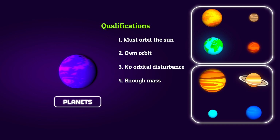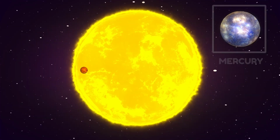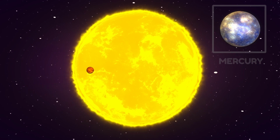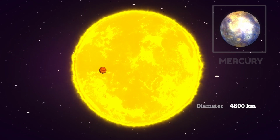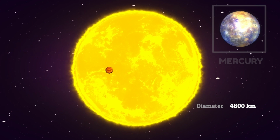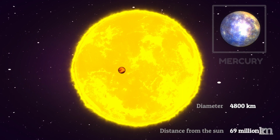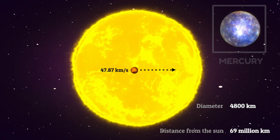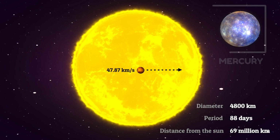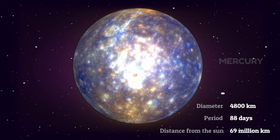Mercury is the first of the rocky planets. Mercury. This planet is the closest to the Sun and the smallest in the solar system, with a diameter of 4,800 kilometers. Mercury is the fastest planet in our solar system, which orbits at a distance of 69 million kilometers from the Sun at a speed of 47.87 kilometers per second. It takes 88 days to go around once, but it spins slowly compared to Earth, so 1 day lasts a long time.